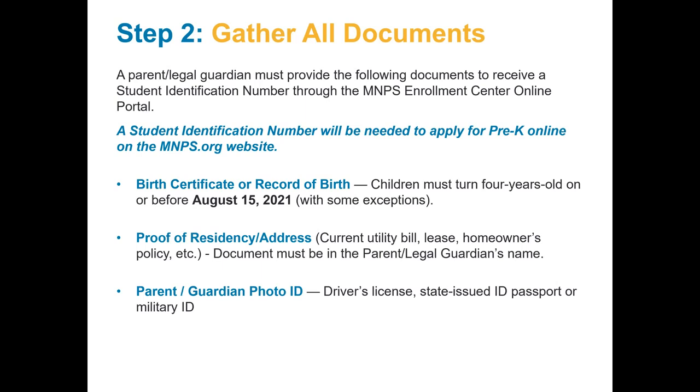Step 2 is gathering all of your documents. Once you've selected a Pre-K program, you're ready. A parent or legal guardian must upload the following documents to receive an MNPS student identification number through the MNPS Enrollment Center online portal. A student ID is needed to apply for Pre-K online on the MNPS website. You will need to gather your birth certificate or record of birth.